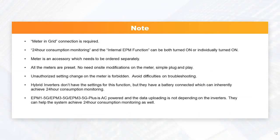And then we have two functions involved with the meter. One is 24-hour consumption monitoring, and one is internal APM function, which is export power management function. They can be both turned on or individually turned on, and those two functions do not conflict with each other.